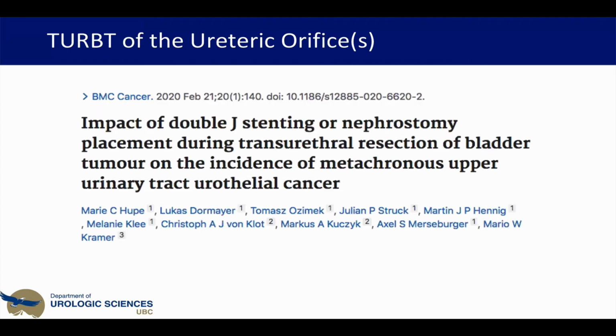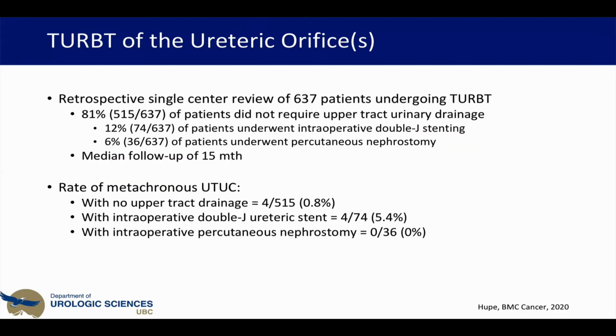To help answer this, there's a nice retrospective review coming out of Germany. It involved 637 patients undergoing TURBT. 19% of these patients required upper tract drainage. Of this cohort, 2/3 underwent double J ureteric stenting, and 1/3 underwent percutaneous nephrostomy insertion.